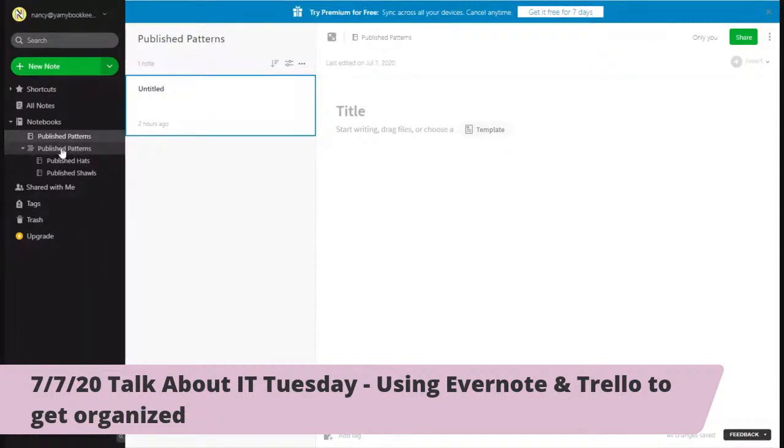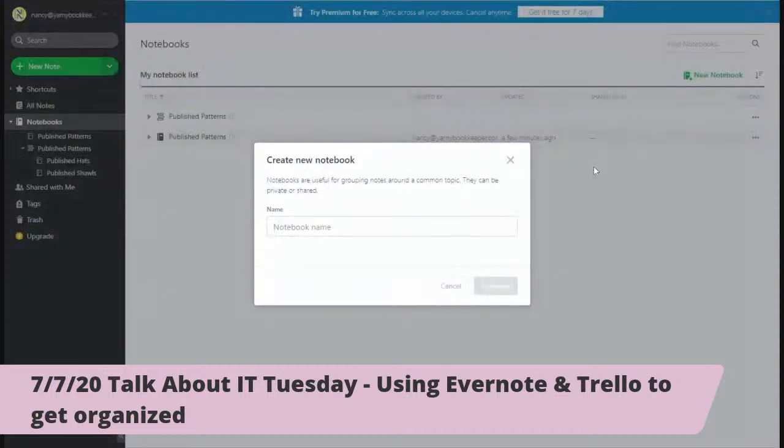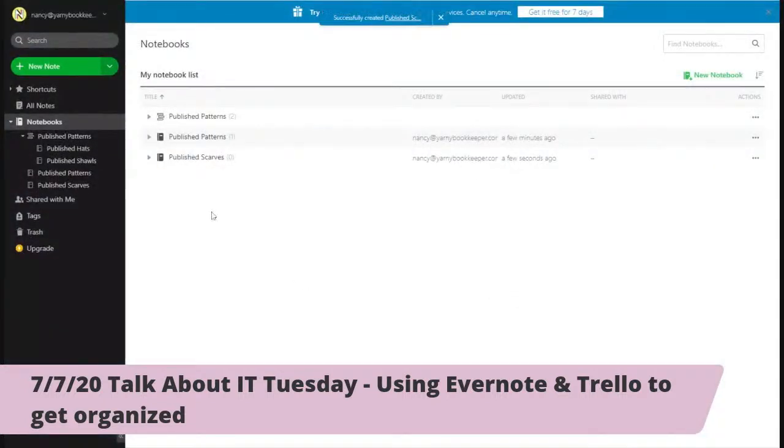And let's say we want to add one called Published shawls. Oops, nope, scarves. And then we can drag that up here under our published patterns. Now you can do the same thing with unpublished patterns.